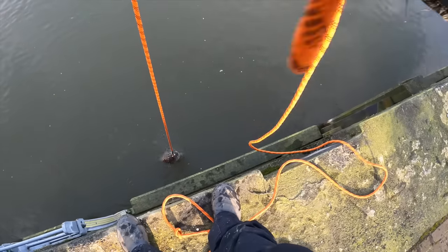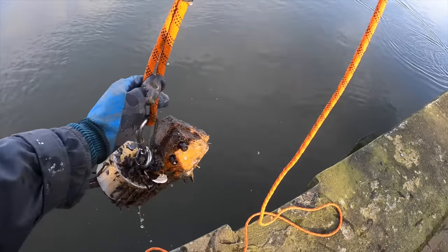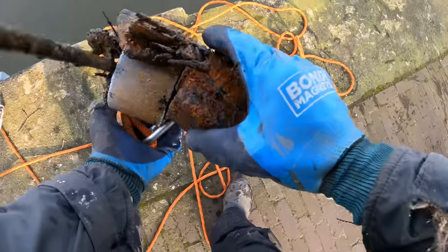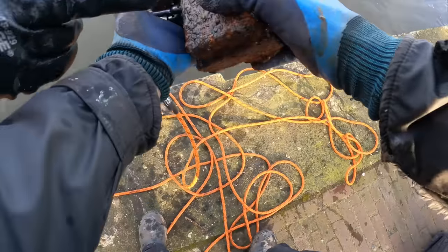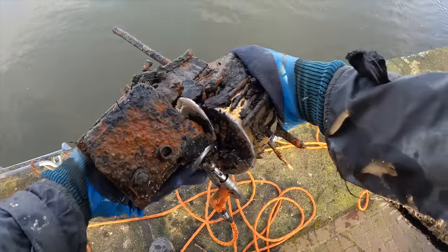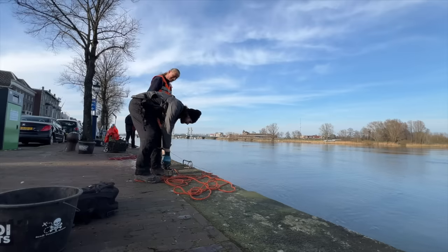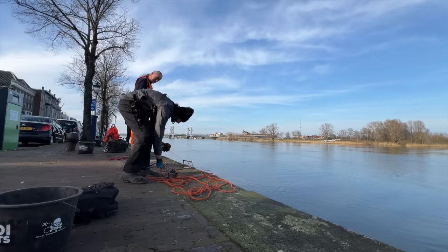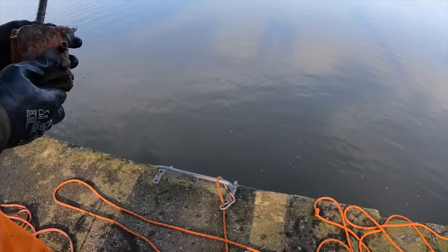Watch this. Oh my gosh, what have I got on here? What is that? I have got no idea what that is. What is this? It's like a transformer. Is it a transformer? Looks like it. Okay. It's very heavy. A lot of copper inside. You want that for the copper? No, I don't want it, but I think it's an old transformer.